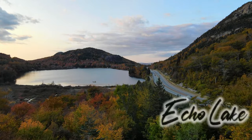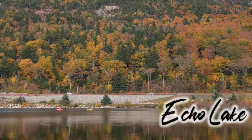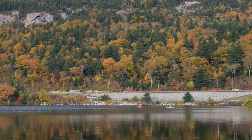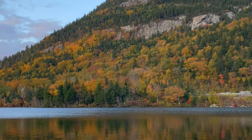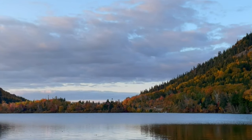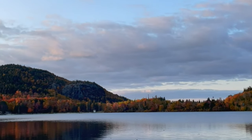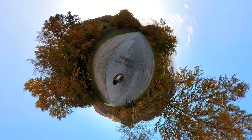After the tramway, we decided to walk to Echo Lake, which is a beautiful lake, and it has been a photographer's dream. There are many photographers who actually stay here for the day just to take beautiful shots of this place in fall, and we understand why.